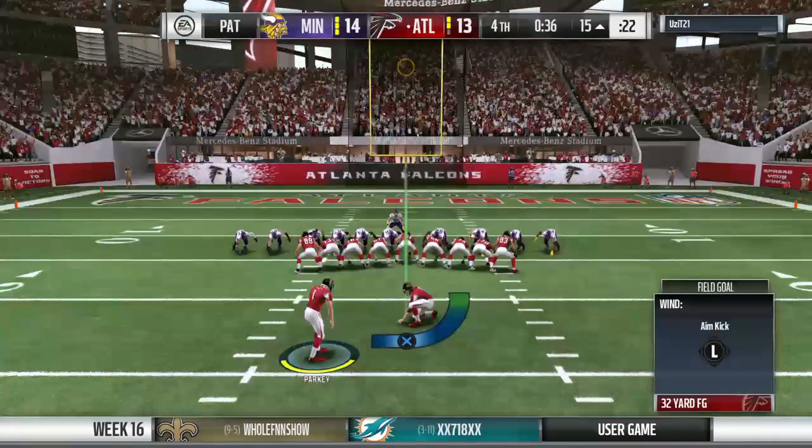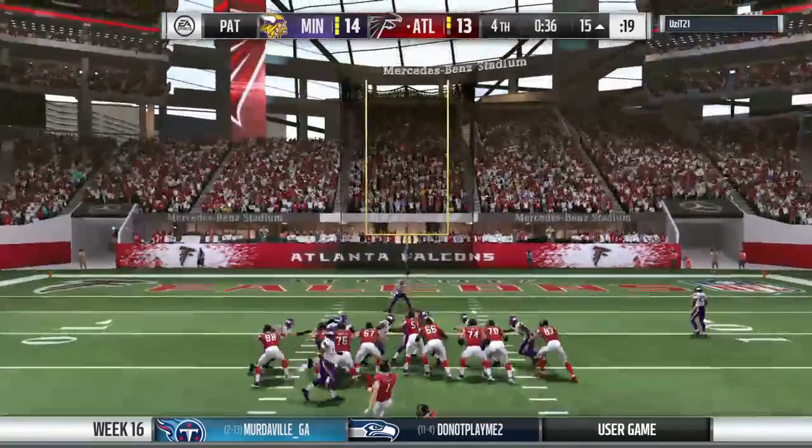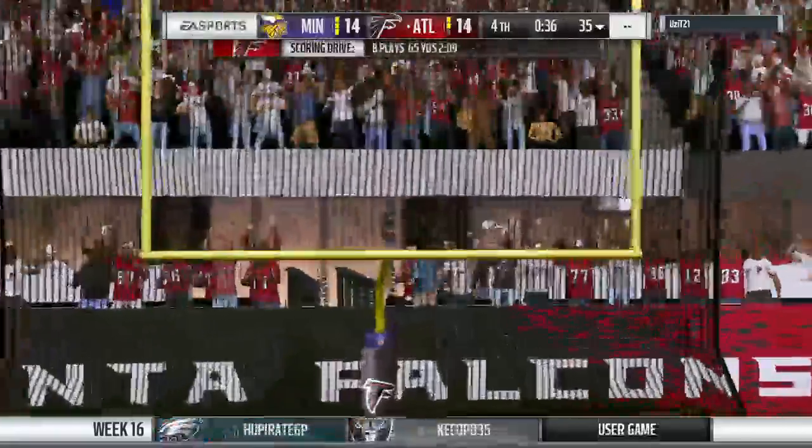And now a critical extra point attempt here. And we are tied here in the 4th quarter.